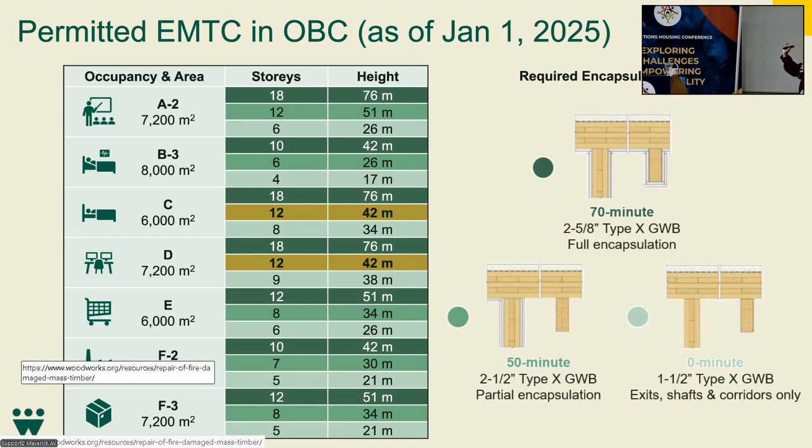So there's different tiers of heights that are allowed and how much protection you need on the wood depending on how tall you're going. But there's all kinds of different provisions in the code now to just allow you to have more flexibility and not be forced to choose concrete or steel. You can kind of choose what's best for your project.